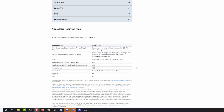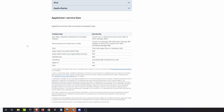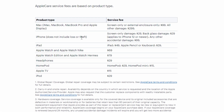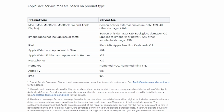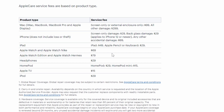Okay, so here's a list of the service fees. Oh, I showed you this one earlier, I apologize. Apple Care fees are based on product type. Okay, so we've got the iPhone, which does not cover loss or theft. Screen-only damage, $29. Back-glass damage, $29. Any other incidental damage, $99.